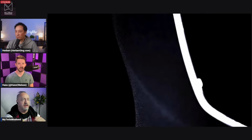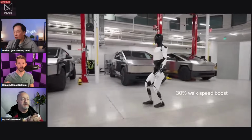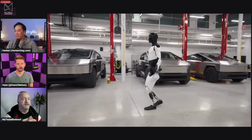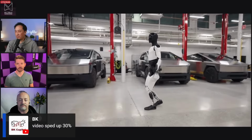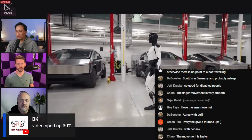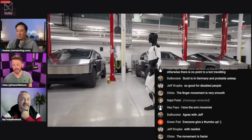Okay, where's the section on walking? Did I miss it? 30% walk speed boost. Okay. So what does that mean? 30% walk speed boost, faster than the previous? Right. They didn't speed up the video. That's what I'm getting. I'm assuming they're saying that it can walk 30% faster now than it used to be able to. Well, this person here says it's the video speed. I wouldn't agree with that. I don't agree with that. Agreed. Yeah.